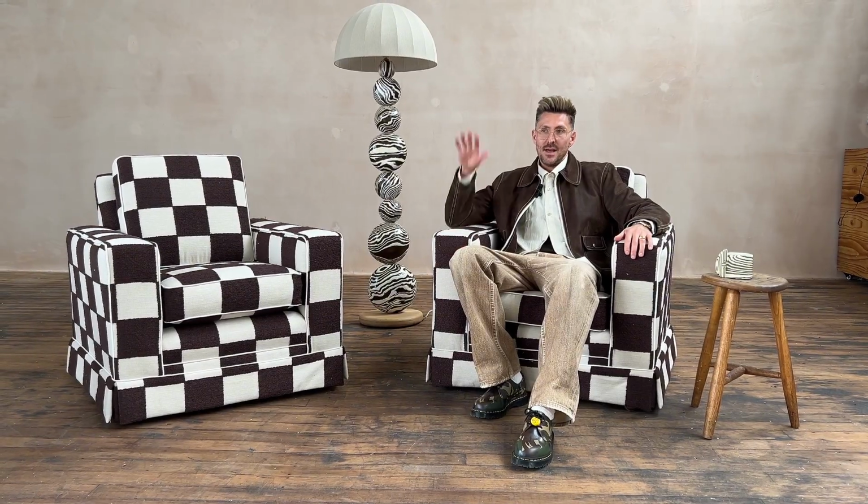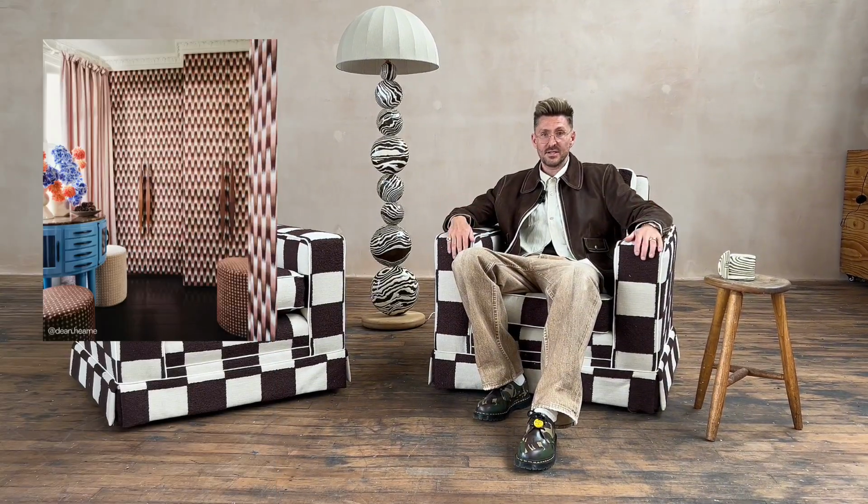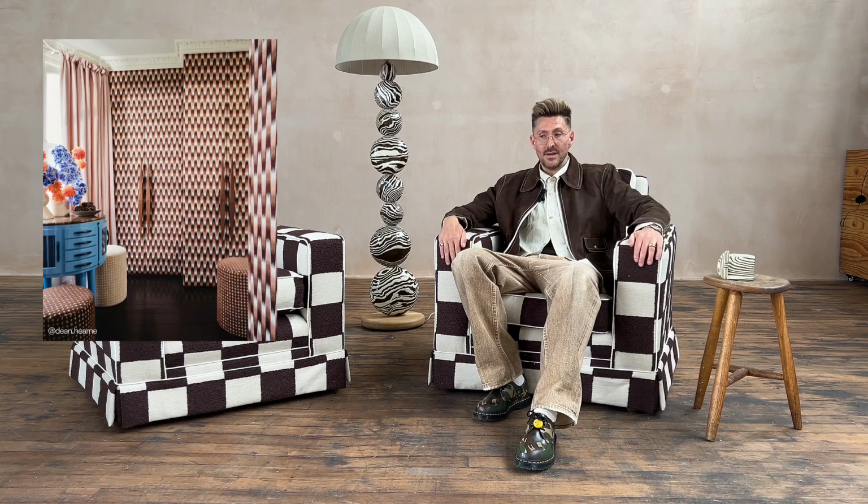I think it was about showcasing the capabilities of upholstery across different areas of the home, which is why the wardrobe is probably something that you wouldn't instantly think about with upholstery. But because I had upholstered the doors of my dressing room in my home, we wanted to reference that and show people how to use upholstery fabrics on pieces that weren't necessarily just sofas and armchairs.